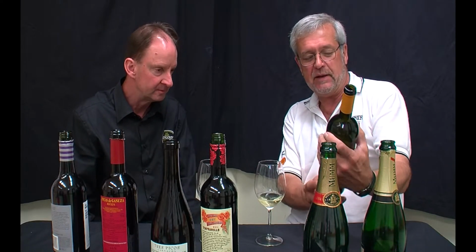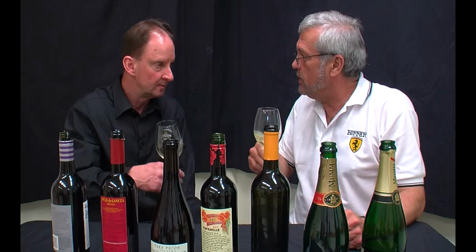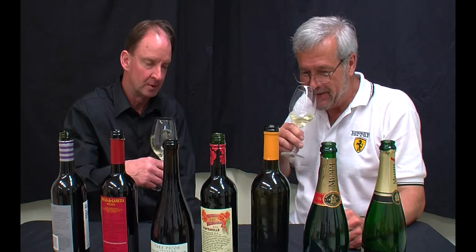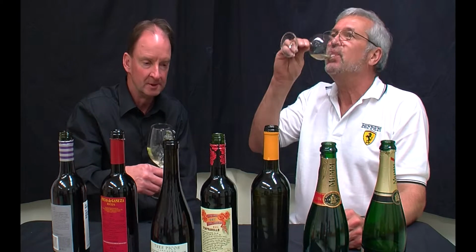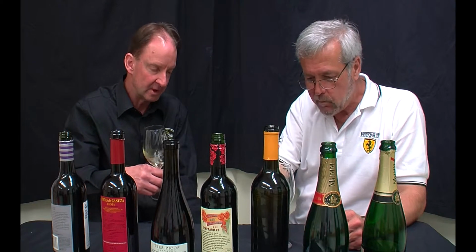I don't know very much about the Albarino. Well, it's a very appealing style. It's the Spanish white, if you like, in the way that Riesling is the German white and Sauvignon Blanc is the New Zealand white. Albarino is its own beast. It is its own thing.